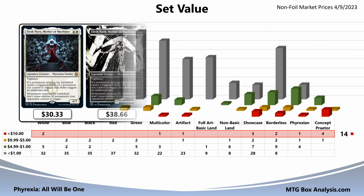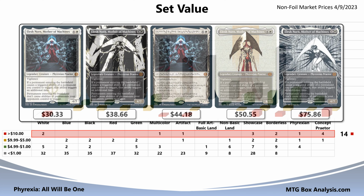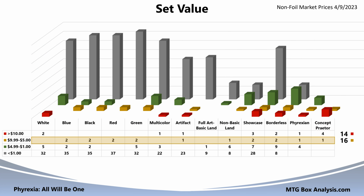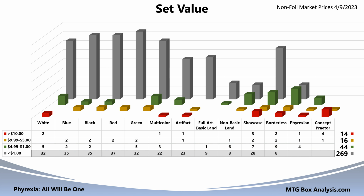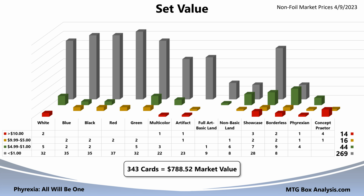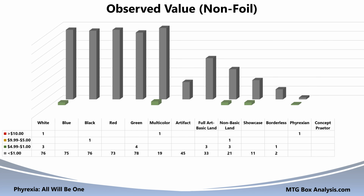There's also 5 different versions of Elesh Norn valued between $30 and $75. In draft boxes, you can also find 16 other cards valued between $5 and $10, and 44 cards valued between $1 and $5. The remaining 269 cards are currently valued less than $1. If you were to add up the market value of all 343 cards that you can pull from a draft booster pack, you'd be looking at a grand total market value of $788.52.